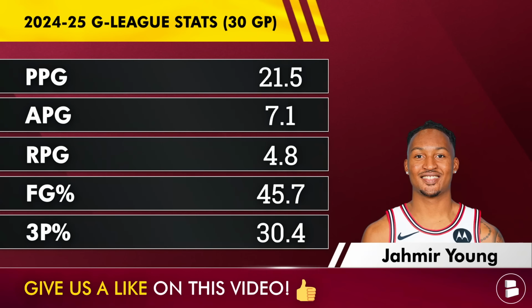Well, we talked about his background and his college career. Let's move over to his G League career, where he spent this past season for, I think it's the Windy City Bulls.